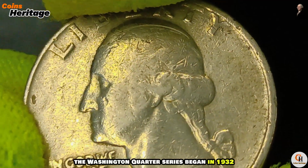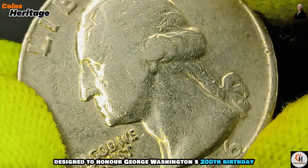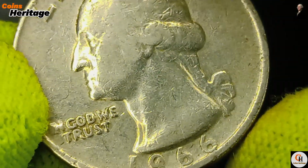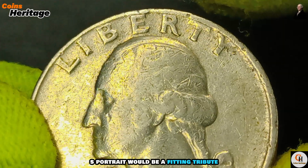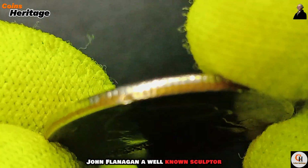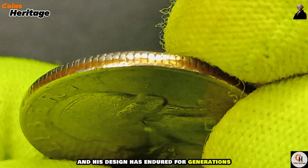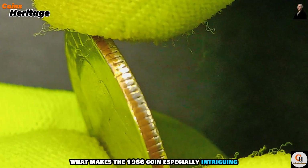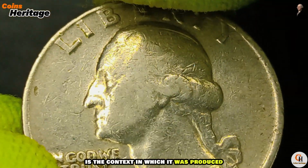The Washington Quarter series began in 1932, designed to honor George Washington's 200th birthday. At the time, it was decided that a new coin featuring Washington's portrait would be a fitting tribute. John Flanagan, a well-known sculptor, designed this iconic profile of Washington, and his design has endured for generations. What makes the 1966 coin especially intriguing is the context in which it was produced.